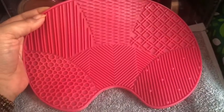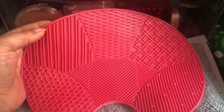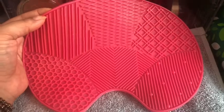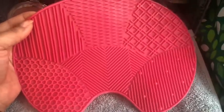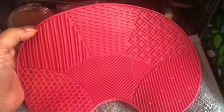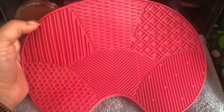This is what I use to wash my makeup brushes on. I got it a few years ago. It's some off-brand. This is really similar to the Sigma one. It's very good. I think I got it for like $3 to $4.99.